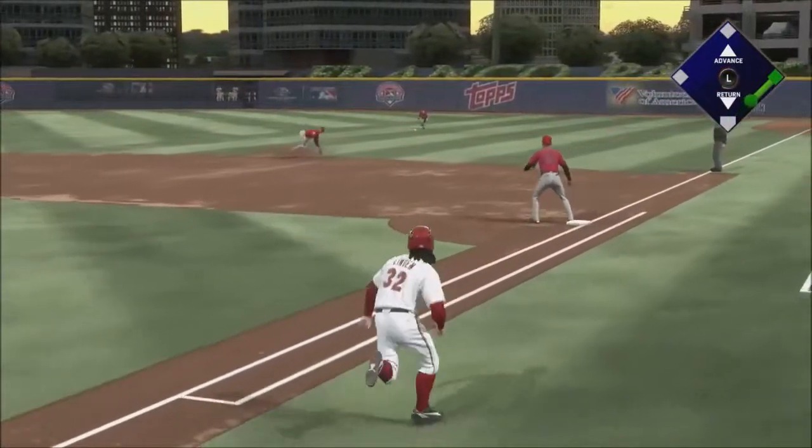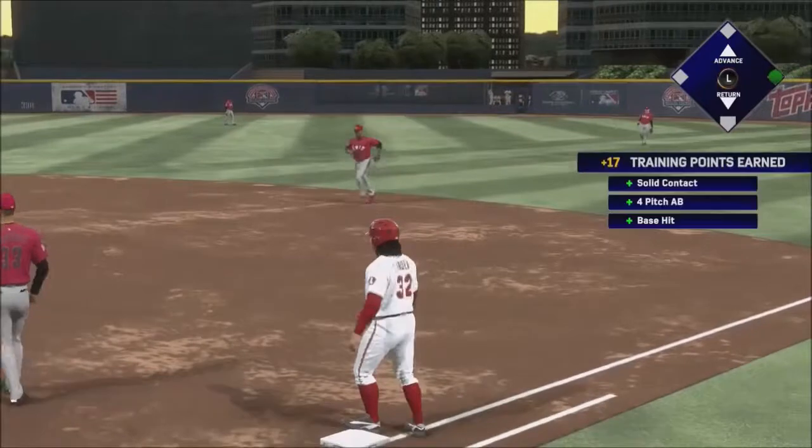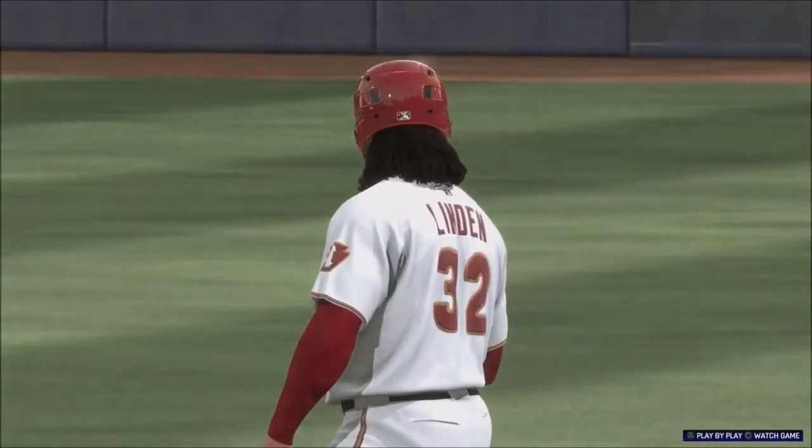Here we go. Go ahead and put that one between the first baseman and the second baseman. Well, that big leadoff hit leads the inning off with a hit for them, with an opportunity to take the lead the rest of the game.